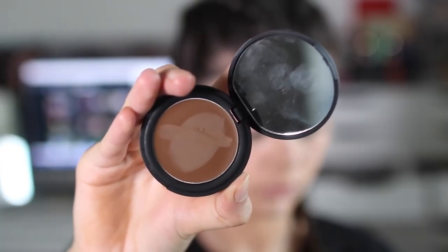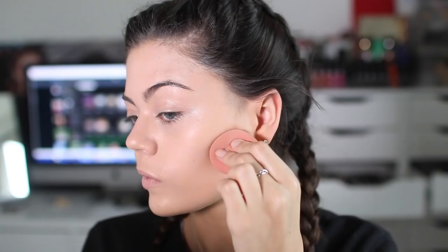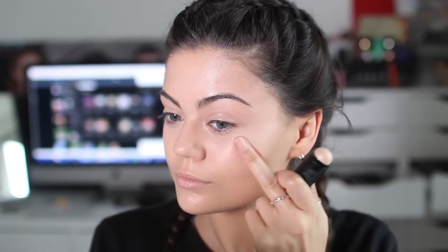To contour, I'm using my Topshop Contour Cream in the shade Sweep, and I'm just swiping this under my cheekbones, and then I'm going to blend it out. I'm also doing it along my nose, but I'm just doing this really, really lightly, and then, strangely for me, I'm using my beauty blender to blend it in. I usually just use a brush. And I'm also using the Topshop Glow Stick on my cheeks. So I was going for a really highlighted look today and quite glowy.